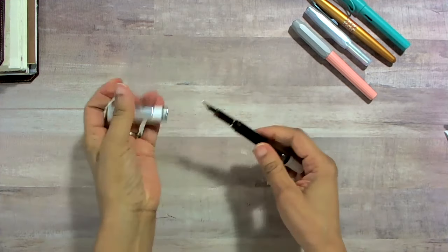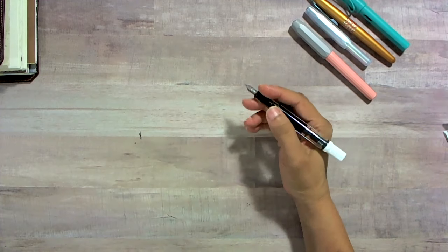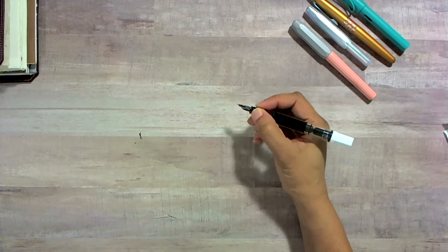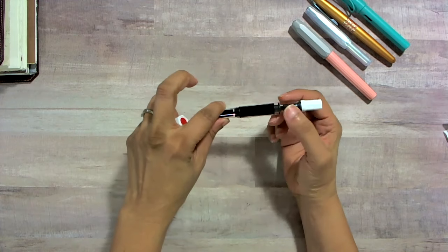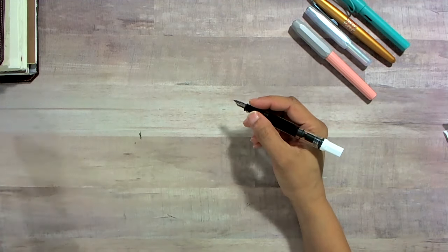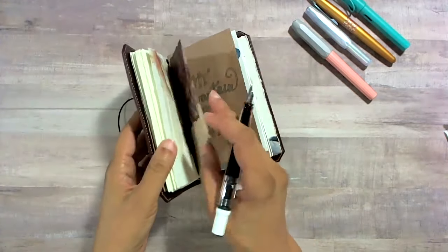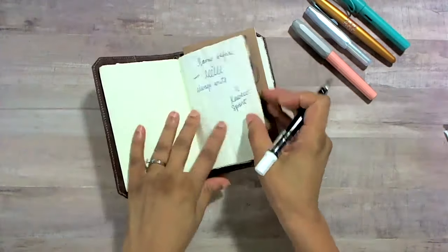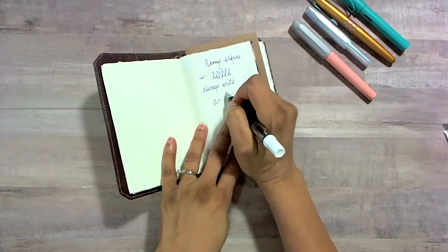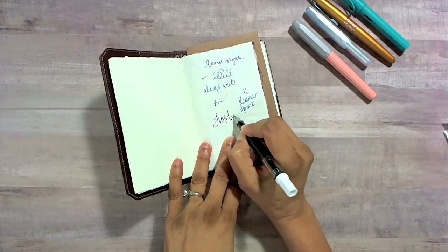Now, I also think it has a really great grip section, it's just easy on the hands. It's a little bit slimmer than the body of the pen. And when I say workhorse pens, what I mean by workhorse pens is as soon as I take it out, it's ready to work. I don't have to do a lot of priming and pumping, and it's just ready. It just writes. And I love that.